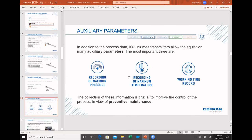Because of the way IOLINK works, we're able to tell when that sensor was installed, how long it spent in duty, when it was taken out, and all of the information that you'd be required to put it back into place. So this will inform all of us, Gefran, the distributor, the customers, about the life that sensor has had. And you'll have a lot more information to go on about whether or not to believe you have reached suitable life, for instance, for the sensor you purchased.